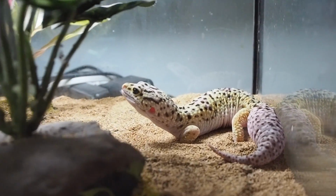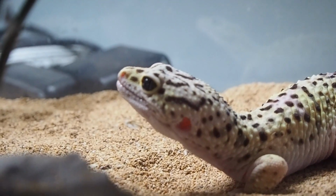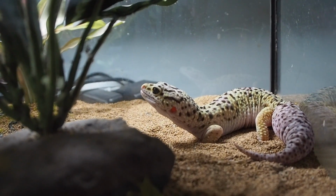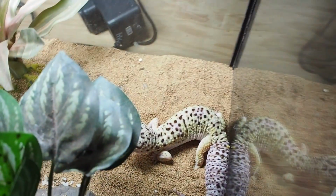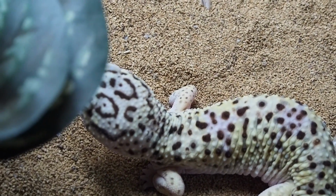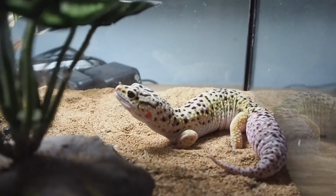Now with what little battery remains in my camera, we can actually move to Striker here. He is the OG. He is the first reptile I ever owned. He's a high yellow leopard gecko. Nothing super special about him. He does have a little sad face on the top of his head. I don't know how well you guys can see that right there, but you can see it.